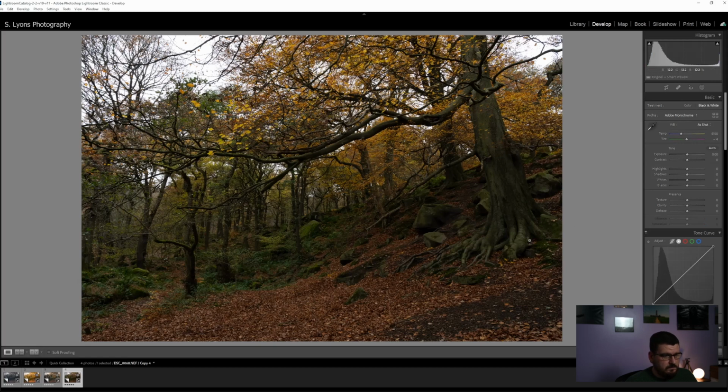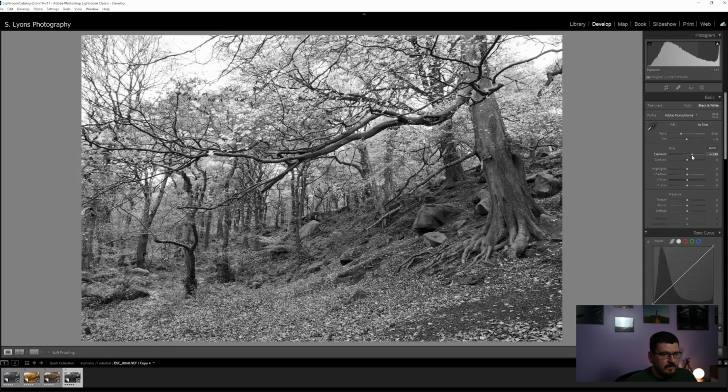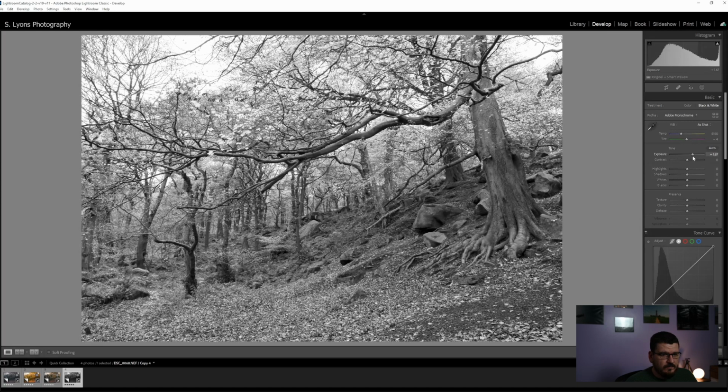So, black and white. Does this work as a black and white image? We will find out. The good thing is that the sky's just going to be white anyway, so I don't have to worry about highlights. Contrast, I think we're going to have the same. The contrast is this image. Now highlights can come down, shadows, yep.